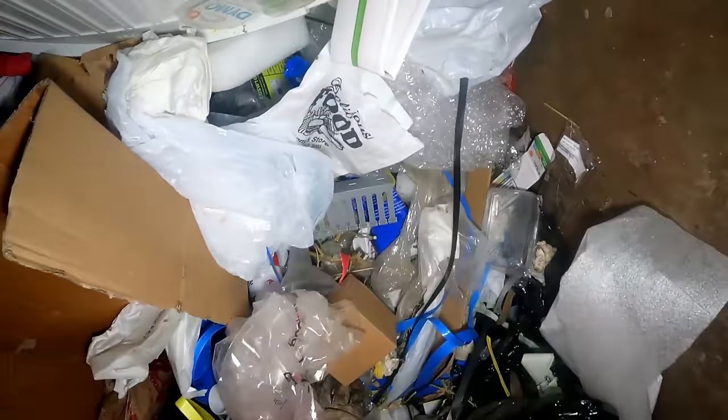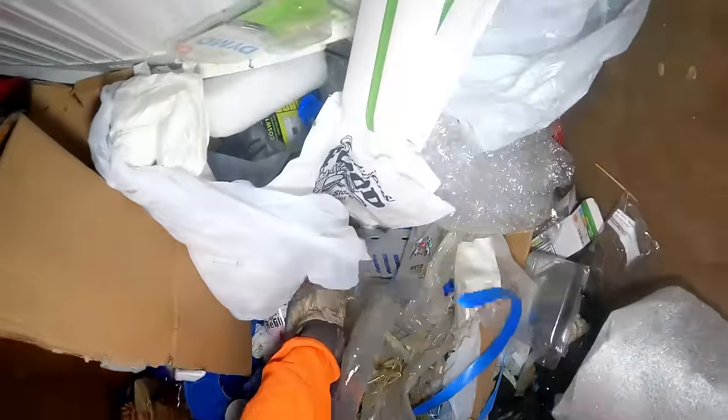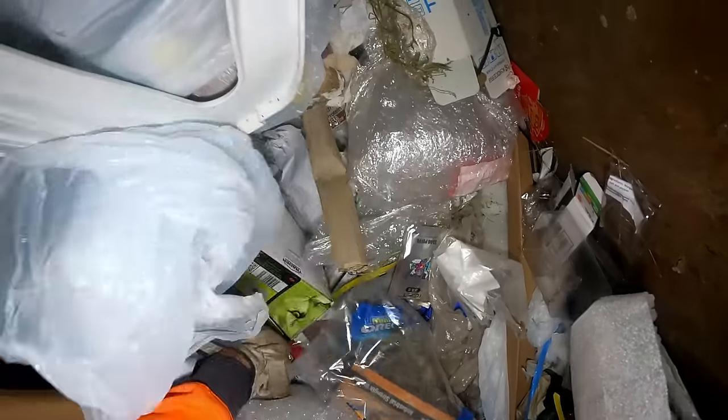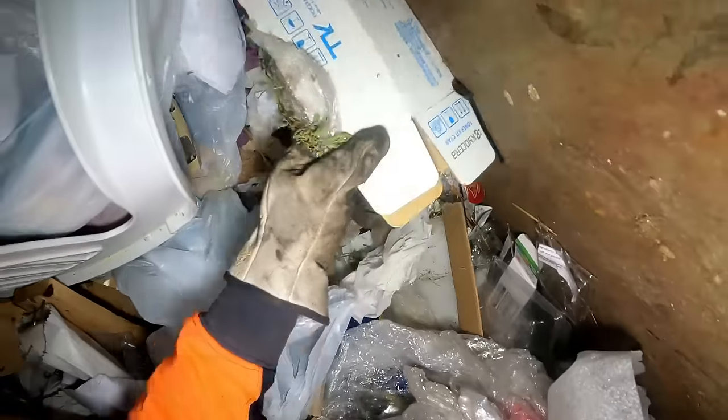Plastic. Bit of wire there. Good assortment going there. Good. The devil. Oh, that was a printer cartridge. Roller, by the looks of it. Nothing else that end.